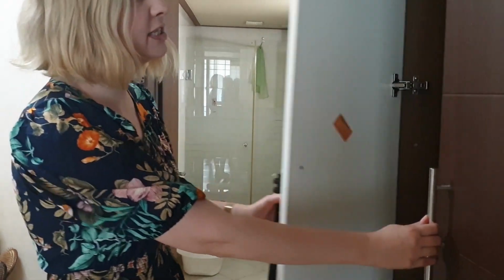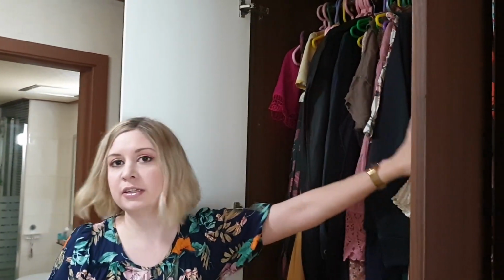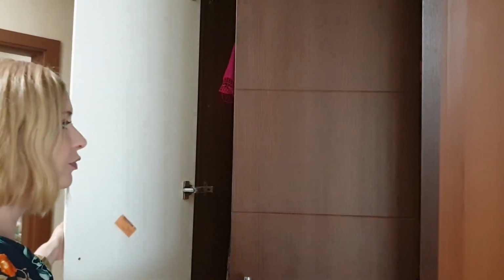I didn't want to expand too much out that way because you could just end up getting so much stuff because you've got the space. So I'm trying to keep everything in here so I don't buy too much stuff. You can see dresses and everything in here. So this is very convenient for me, and Hugh's stuff is up the other end there, which I just don't look at anymore, so I don't care how messy it is inside.